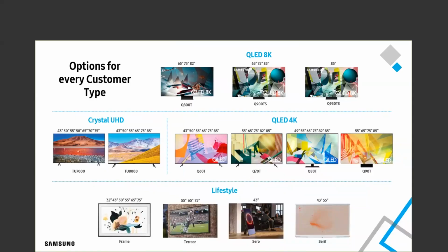Now, we start open here with all of our product line, and this is a big lineup for us this year, and it's really awesome. You see at the top, we have 3 offerings from the QLED 8K lineup this year, not just the one that we've had for the last 2 years. We've now expanded that assortment to really give those customers more of an ability to pick which one of these 8K TVs they want to choose from.